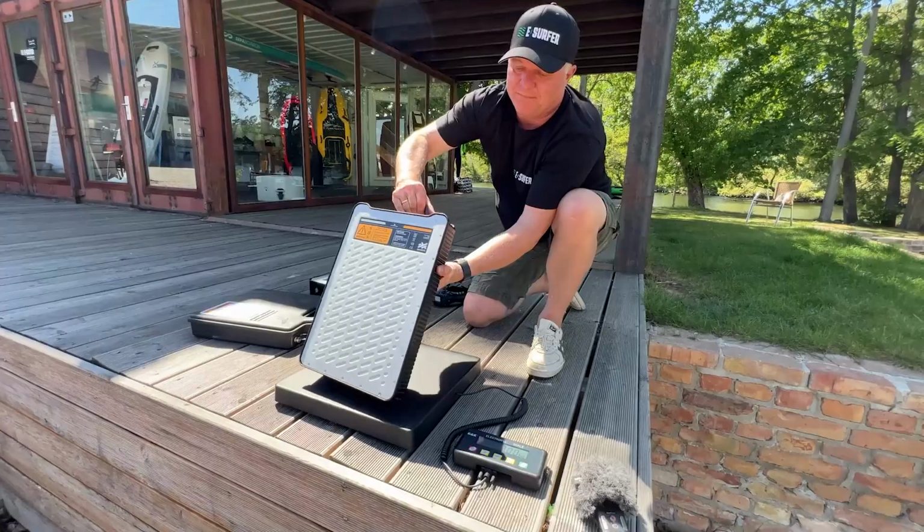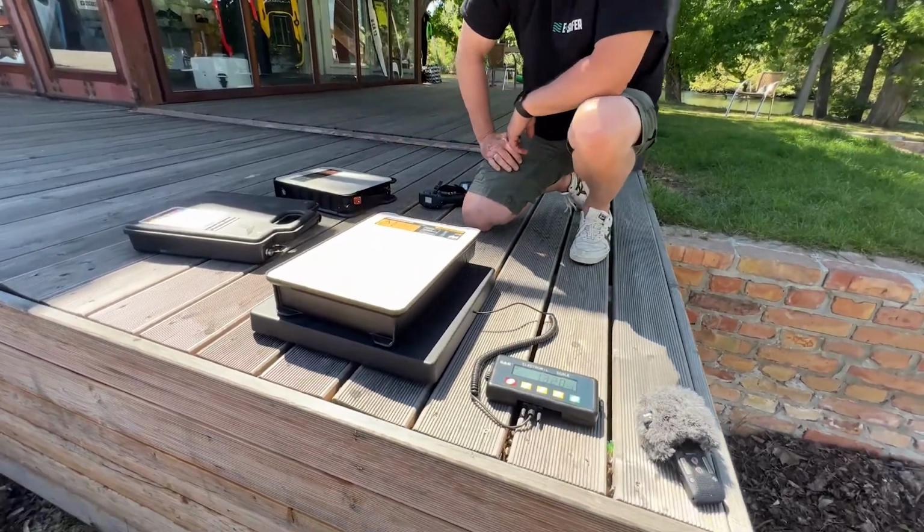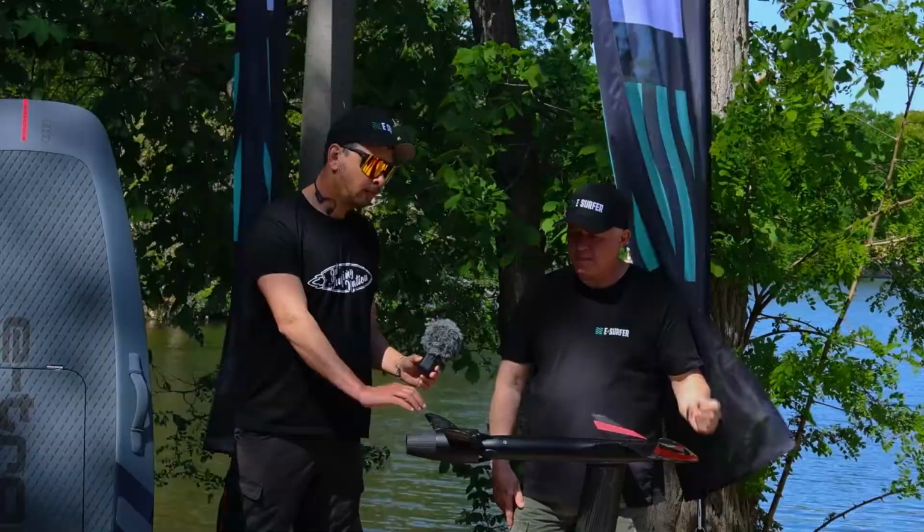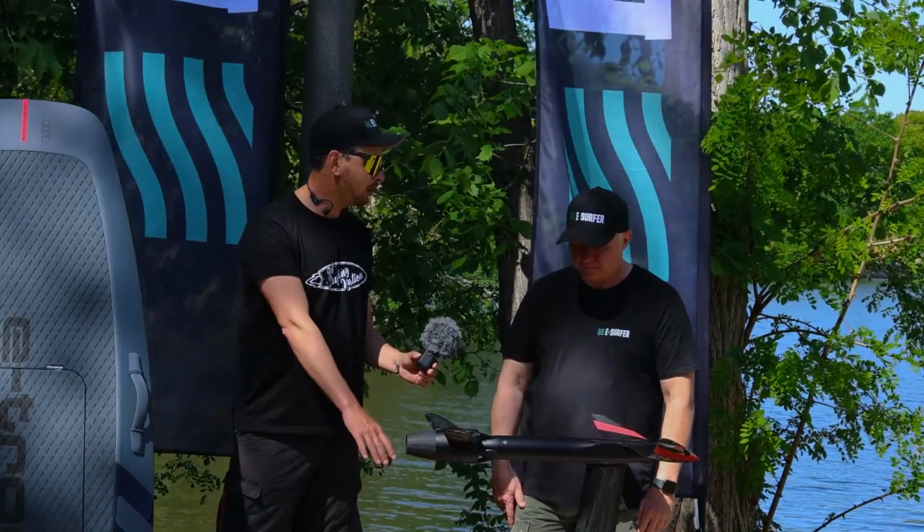19.4 kilograms. 13.2. And very interesting to say, we have here one of the longest masts in the industry.